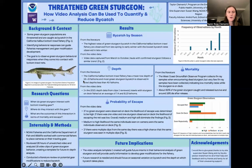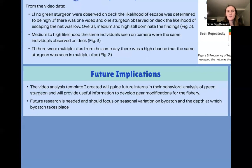So, why is this important? The video analysis template that I spent a large portion of my internship creating will serve as a template for future interns to gather more information on green sturgeon behavior and how they react to the net, eventually helping in conversations with the fishermen about their nets and when creating gear modifications.